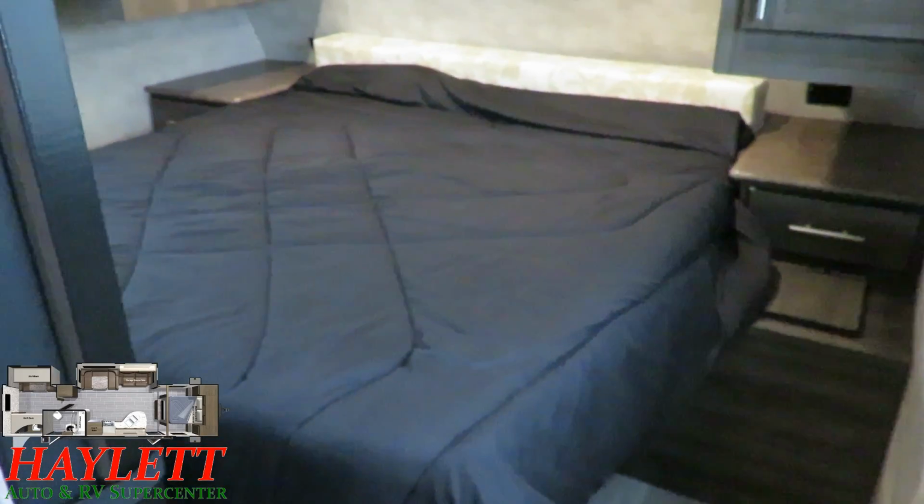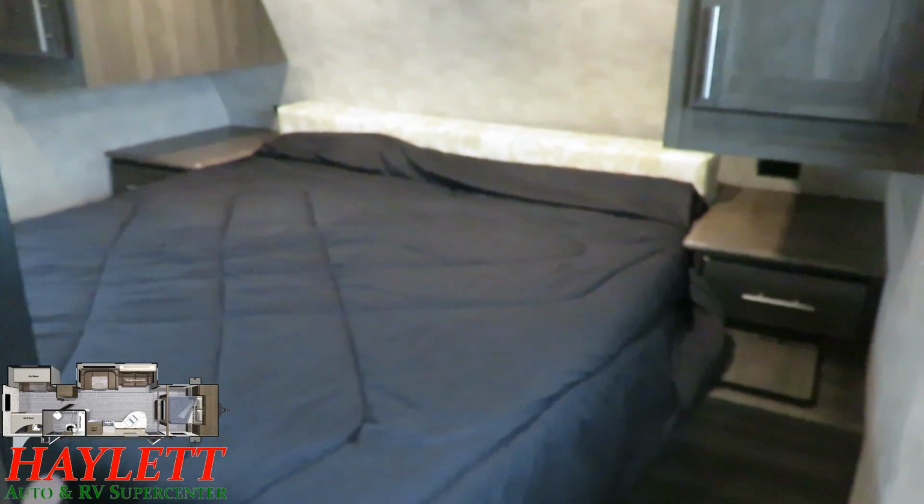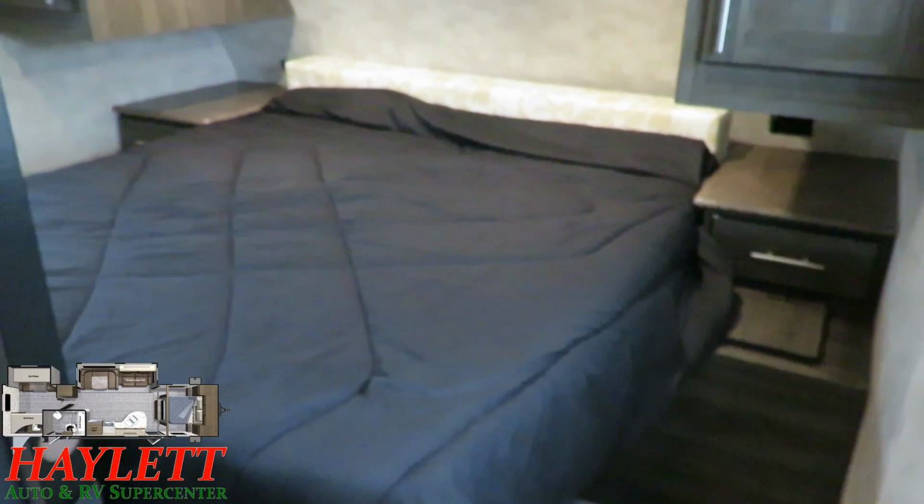Now this is a very interesting thing. They actually don't do this anymore, but what you're seeing here, we are looking at a Camp Queen to True Queen conversion bed.